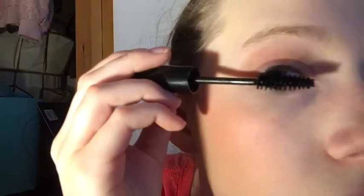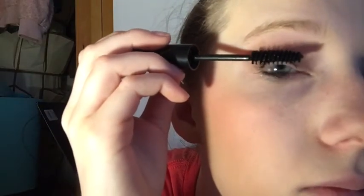Okay. Now I look like a lunatic. Mascara time. Don't ever, ever, ever let me do my own makeup to go out. Because, like, what is this? It's so dark and it doesn't match the rest because it looks like heavy makeup on my eyelashes. I don't look that bad.